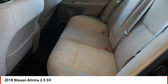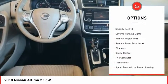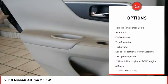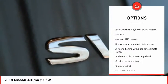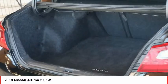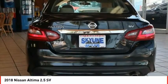Here are some of this vehicle's great options: power mirrors, stability control, daytime running lights, remote engine start, remote power door locks, Bluetooth, cruise control, trip computer, tachometer, speed proportional power steering.